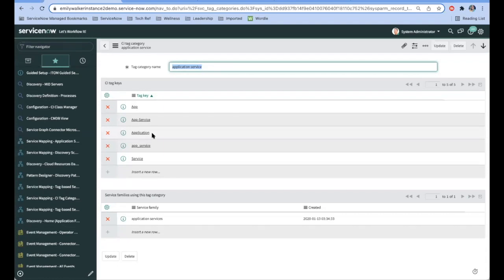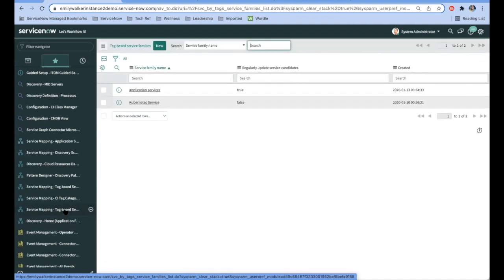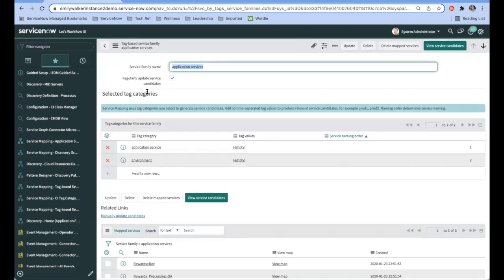Once we have all the variations for this particular tag category name, then we're going to move over to tag families. Same thing, we're still under, let me find it. There we go. It's under service mapping, tag-based service families. Here, we're going to first go into that same one, application services. This is where we're defining that mapping logic that's going to be used in the mapping process. We can see our tag categories for the application service and environment appear right here.